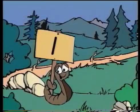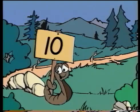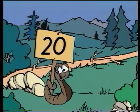Take a look here at this picture and let's help Mr. Worm count to 20. 1, 2, 3, 4, 5, 6, 7, 8, 9, 10, 11, 12, 13, 14, 15, 16, 17, 18, 19, and 20. All right, now let's count some frogs.